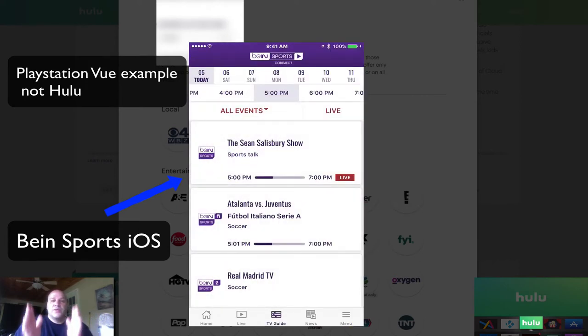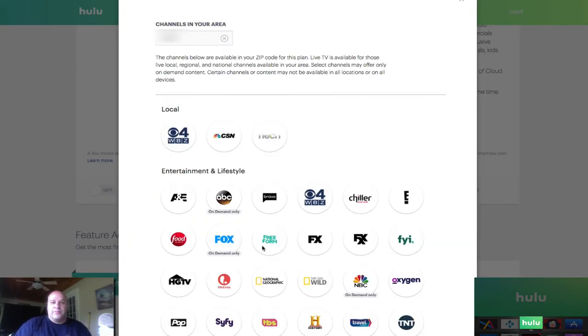You've got to use the Hulu Live TV app in order to use the Live TV. So whatever's currently available is all you get. You're not going to go into an individual app and get all the episodes like you do with PlayStation View. So I want you to keep that in mind.